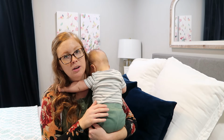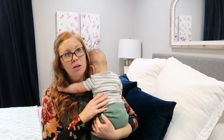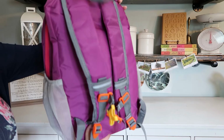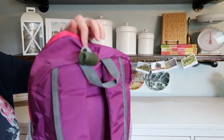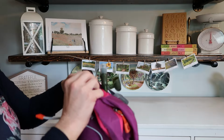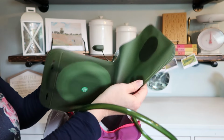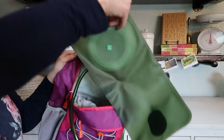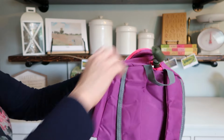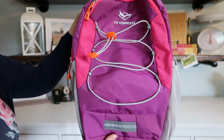For Christmas this year, my mom got my girls all hiking backpacks, and we love them. So they're great because they include the little pouch for their water and a way to drink it while they're on the go. They're not super big, but they're just big enough for kids, and they can fit their, you know, Band-Aids and their binoculars and things like that. If they want to keep their nature journal in there, or a field guide, it can all fit in there, and it's been just a wonderful addition to our homeschool and our hikes.